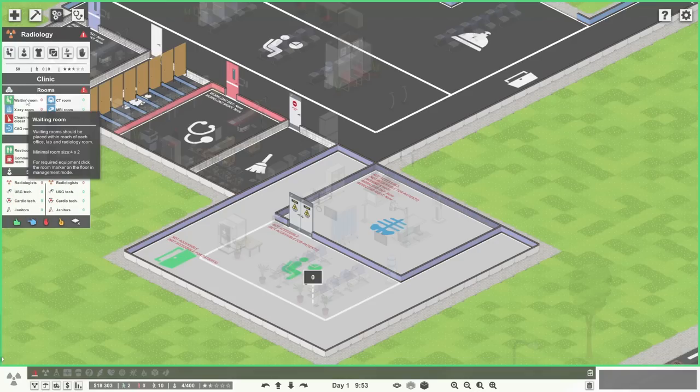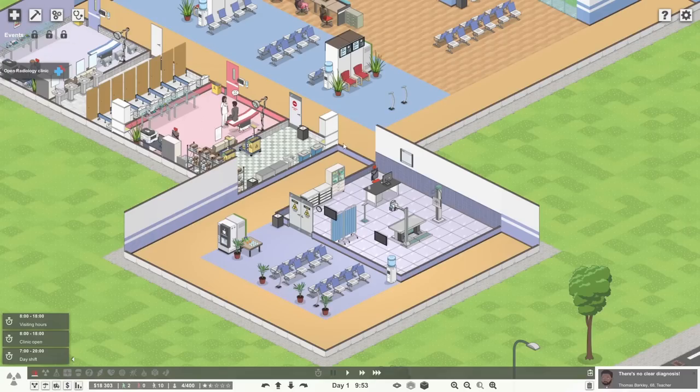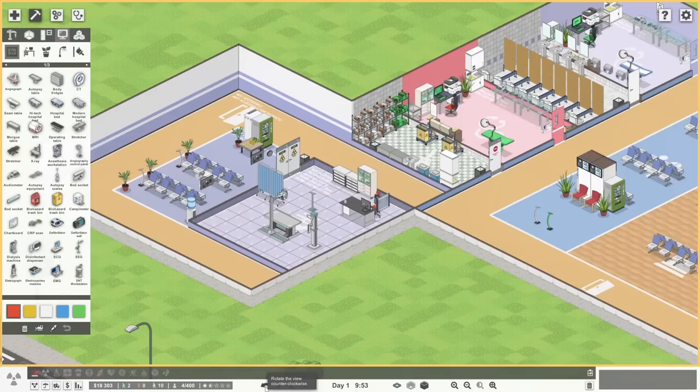hang on. The waiting room isn't set up right. Why is that not set up correctly? Is it because we don't have any radiologists? Is that the problem? People can't get to it. People can't reach it. It's not accessible because of the lack of doors, Penj. That would probably be it. Okay. So rotate that round and again and again.